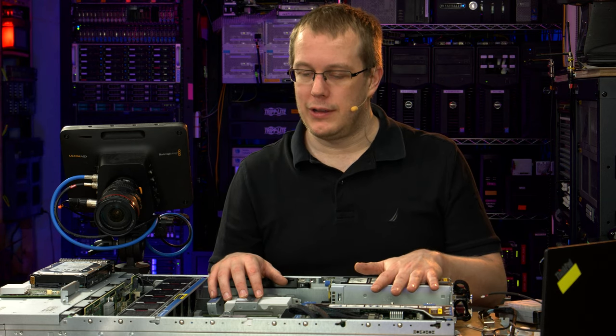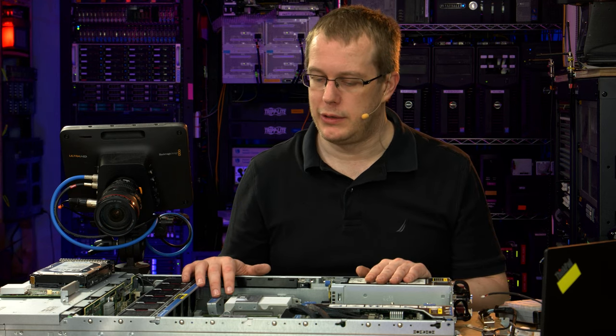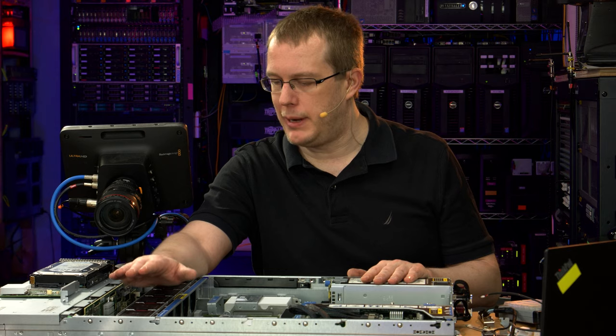So eventually I think I will be moving all my mission critical stuff to this offsite data center. But for now, it's backup stuff that's going there. And again, I don't really care that much about power consumption.